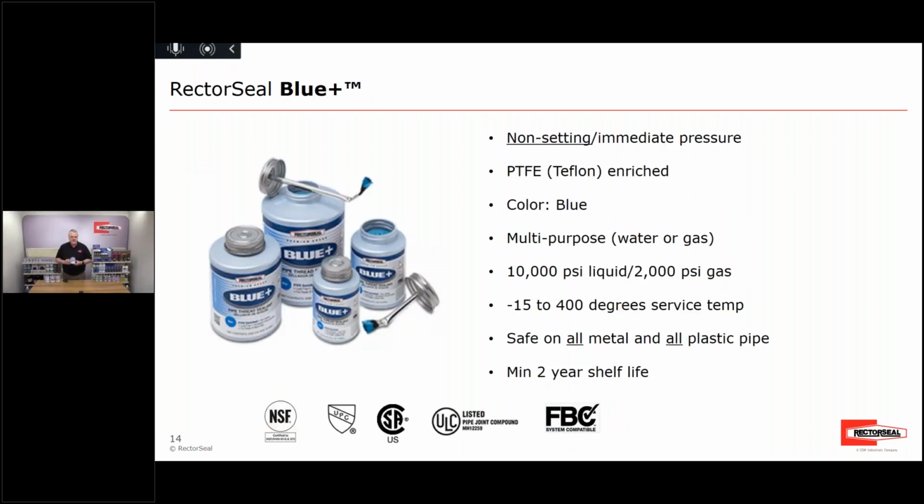Then we have Blu Plus. Blu Plus, like T+2, is a non-setting, immediate pressurized product. PTFE enriched, blue in color, multi-purpose, water or gas, performance such as PSI for water, 10,000 PSI, just like it is for T+2, and 2,000 PSI on gas applications.